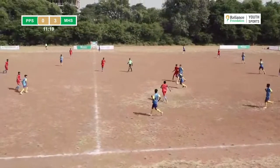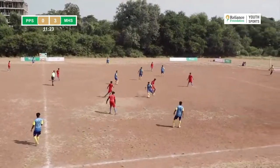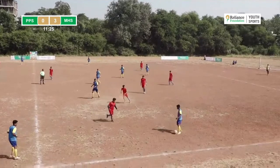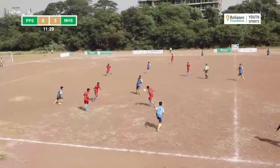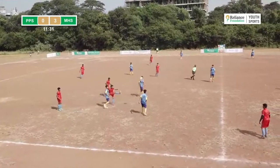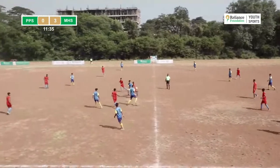It's kind of surprising to see the number 9, Devraj, come so deep into the left flank to get the ball just to make something happen. But that's a beautiful turn by number 13. Number 6 can easily see Devraj. Devraj is again looking for the through ball. Doesn't connect that well. They appeal for a handball, but nothing doing, says the ref.